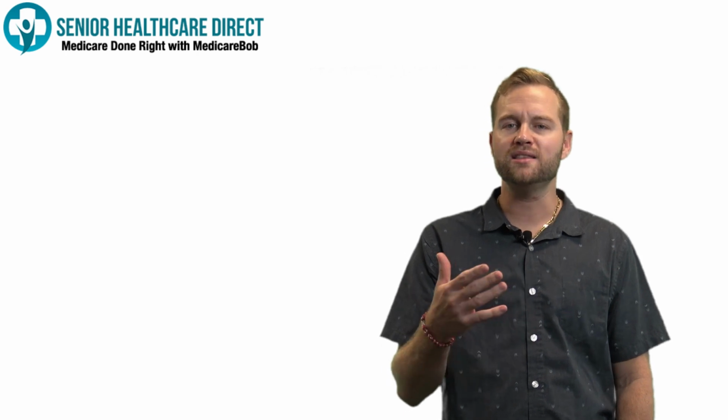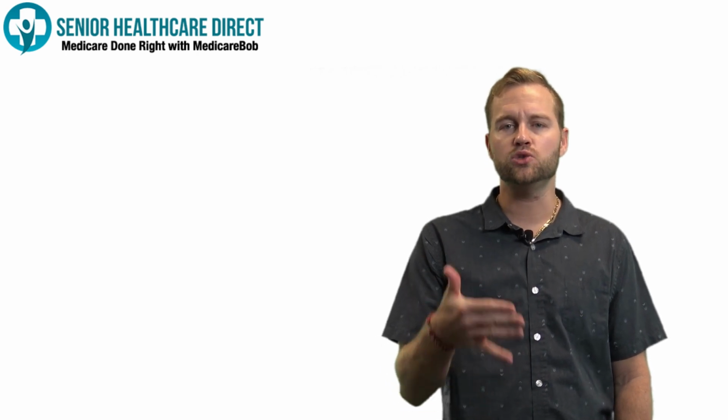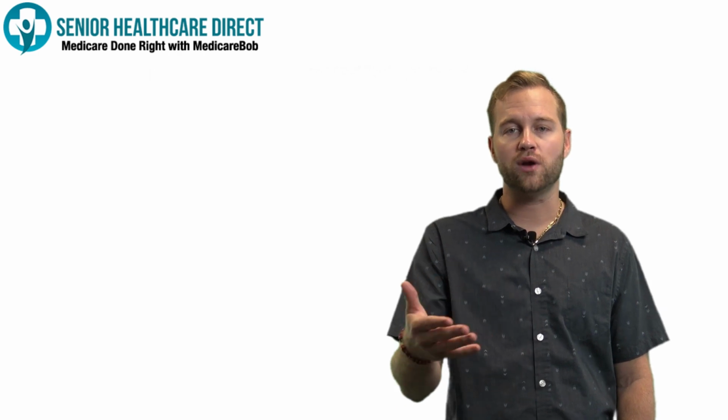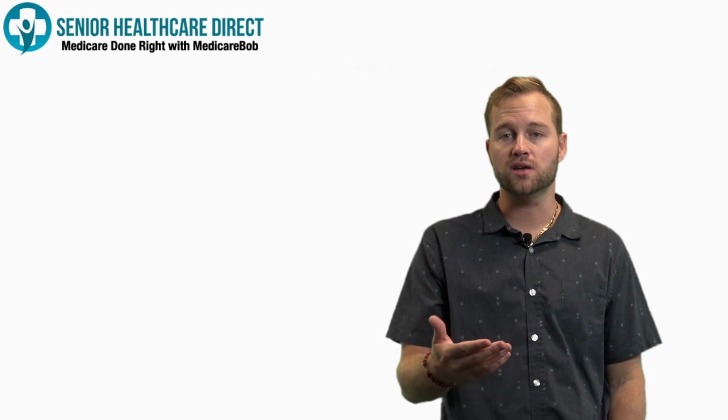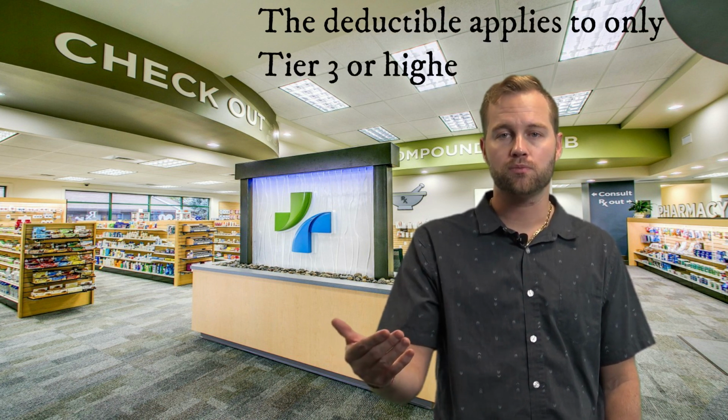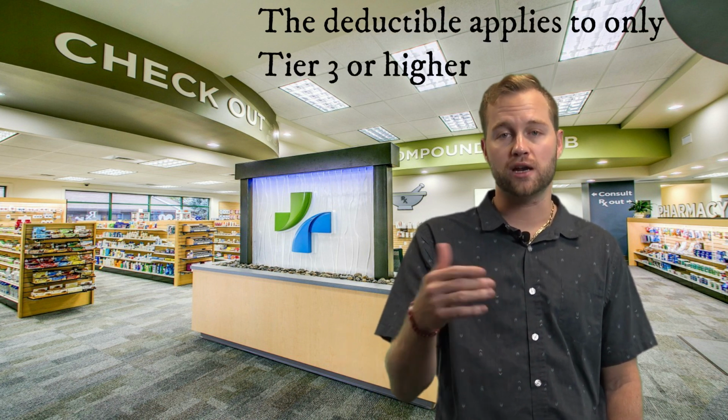But then when you run the meds, it can get confusing because you see that some meds are being covered right away and some meds aren't until you reach that deductible. So how does that work? Well, I kind of coined this phrase called a tiered deductible, and here's why I call it a tiered deductible. For most plans for 2021, the deductible only applies to medications that are Tier 3 or higher. So Tier 1 and 2 do not apply.